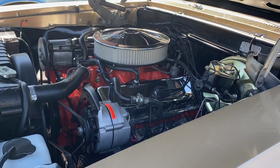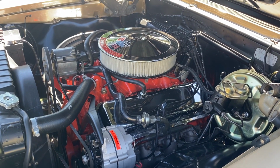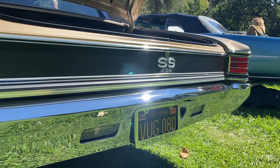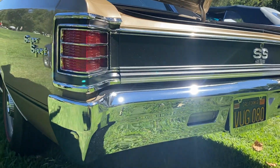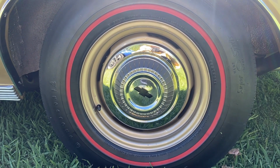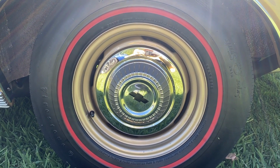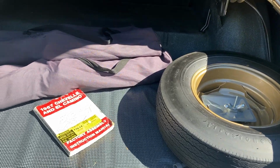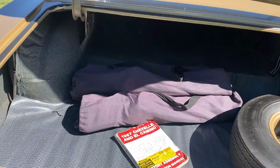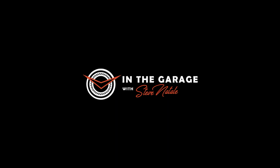And it's just impressive. When you look under the hood and you see a big block, it just looks totally cool. The '67s have a blacked out tail panel, which gives them a little more attitude. And I like the dog dish or poverty caps, the correct red line tires, bias ply on this one, really nice. There's another one in the trunk there. Correct trunk decals. Just a nice car.